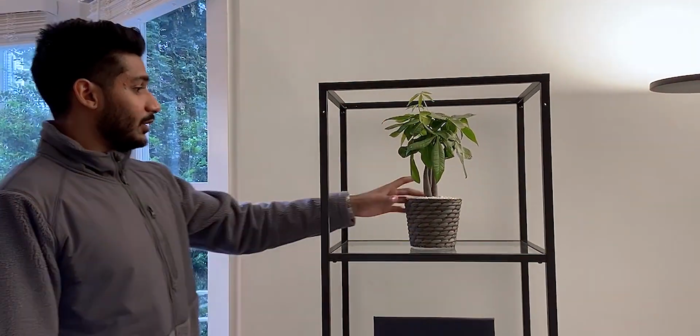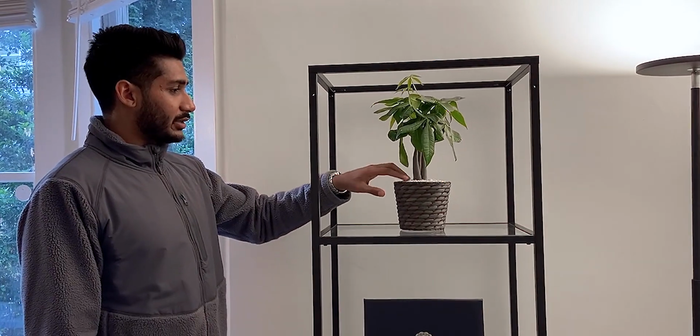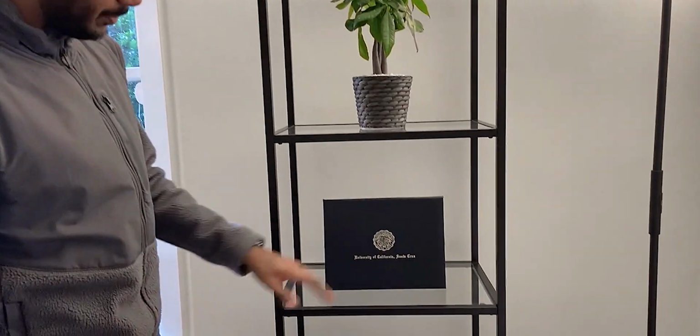First of all, this plant. It was an expensive plant. I got it from a bougie shop in the city, so it was pricey, but little plant. I got the pot at IKEA, and it has cute little white rocks. It's a money plant, it's real. I water it, hasn't died yet. And right below that, I keep my diploma.